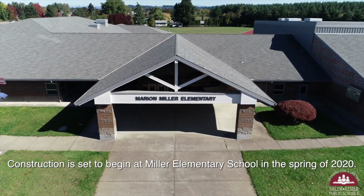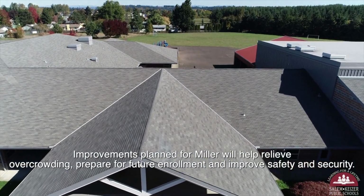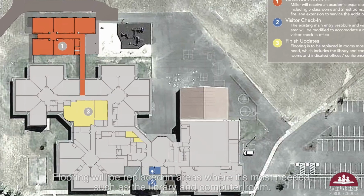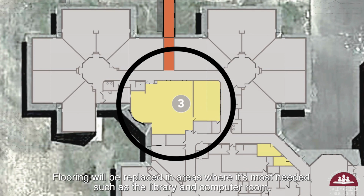Construction is set to begin at Miller Elementary School in the spring of 2020. Improvements planned for Miller will help relieve overcrowding, prepare for future enrollment, and improve safety and security. Flooring will be replaced in areas where it's most needed, such as the library and computer room.